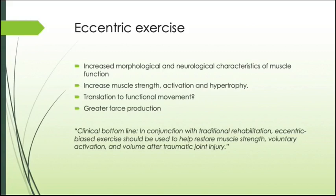voluntary motor neuron recruitment. The clinical bottom line is that in conjunction with traditional rehabilitation, eccentric-based exercise should be used to help restore muscle strength, voluntary activation, and volume after traumatic joint injury.